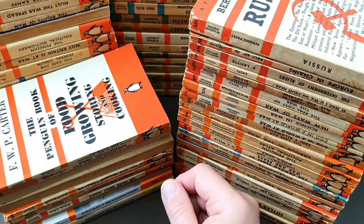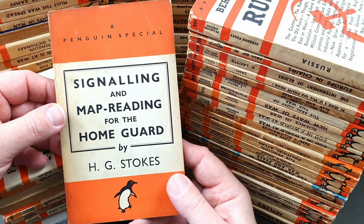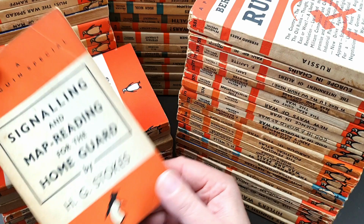Another real favourite of mine, Signalling and Map Reading for the Home Guard. And I can't help but look at this and think of Dad's Army. That's all I think of when I see this book. And my son did a little thing on the Second World War, and I actually lent this one for their display, along with Unarmed Action and things like that, some of my Penguin specials. And I think they went down very well.